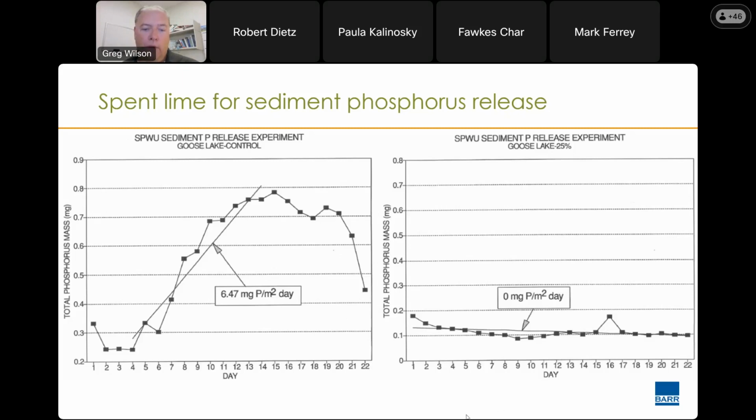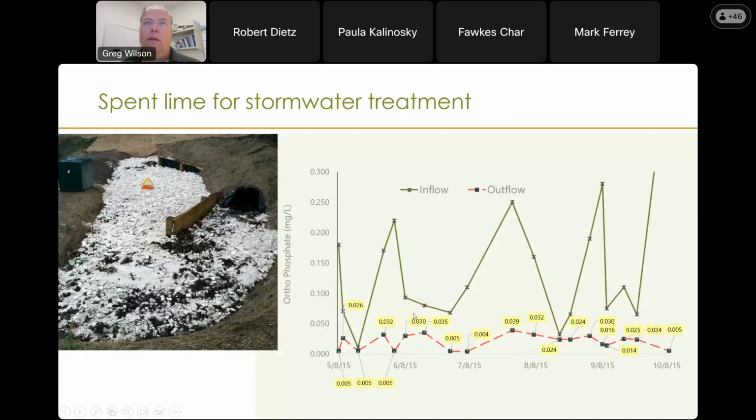But we knew about this, and so we thought, well, maybe this would also be an option for treating phosphorus in a filtration setting. I had actually experimented with spent lime for stormwater treatment. What you see here is a filter system where the flow comes in and can go through this filter cake shown in the left-hand picture. What was coming out was pretty low, and it was able to remove a lot of the dissolved phosphorus from the stormwater flow.